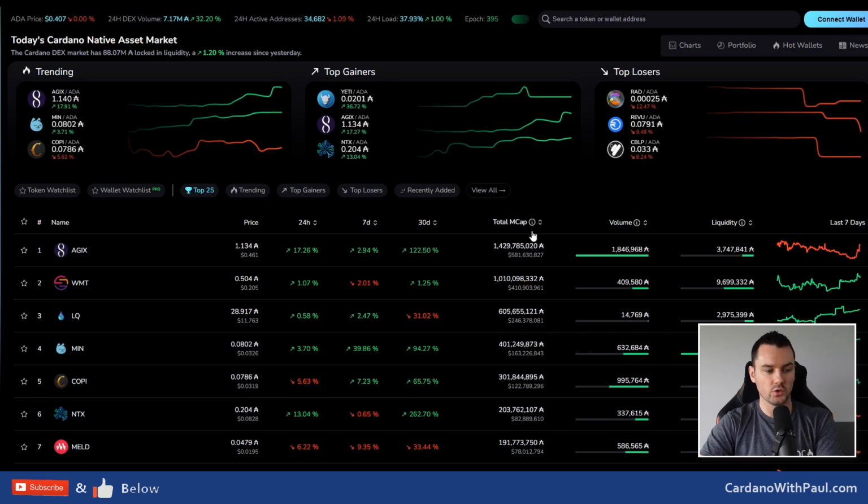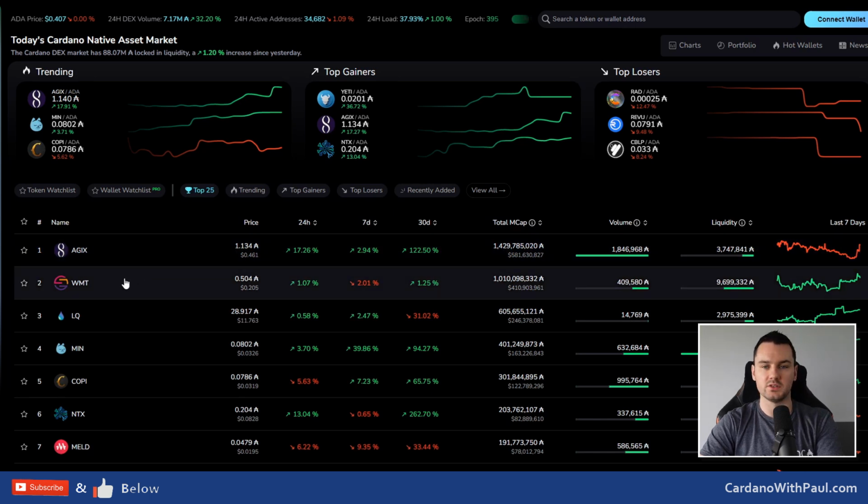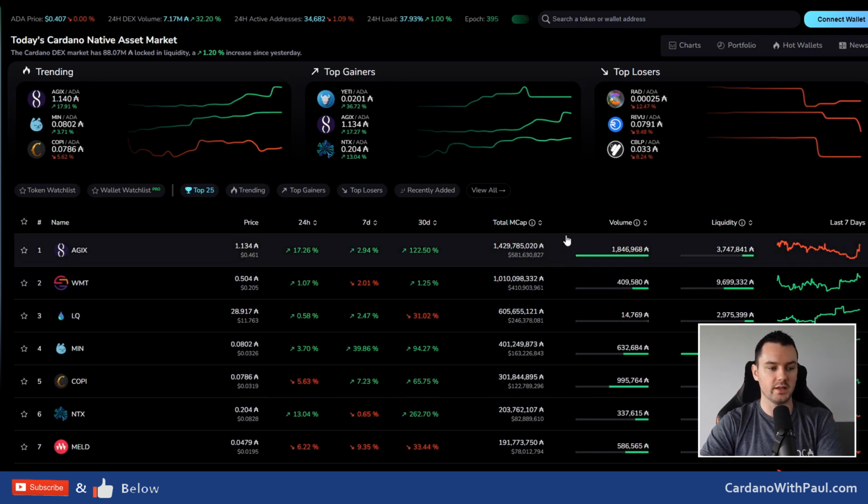And just a note on total market cap. So people look at this and see that AGIX is number 1, WMT is number 2, and they're both really good projects. But right now, this is ordered by the total amount of tokens that project has multiplied by price to give the total market cap.